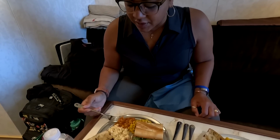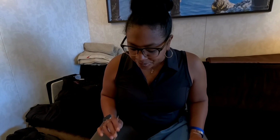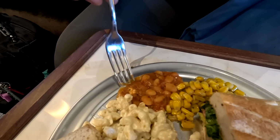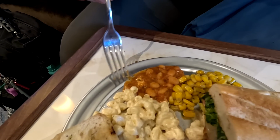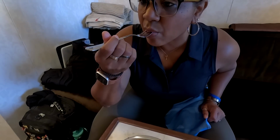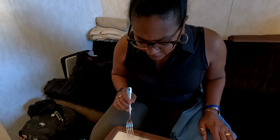Let's see what this baked beans tastes like. Okay, so it's not like your traditional barbecue baked beans. They are baked beans, but I think they're made with like a tomato sauce in here. You kind of see the color is a little bit more orangey, and I think there might be some Italian cheese in there as well. Let me take one more bite and see. Yeah, I think that's what it is.